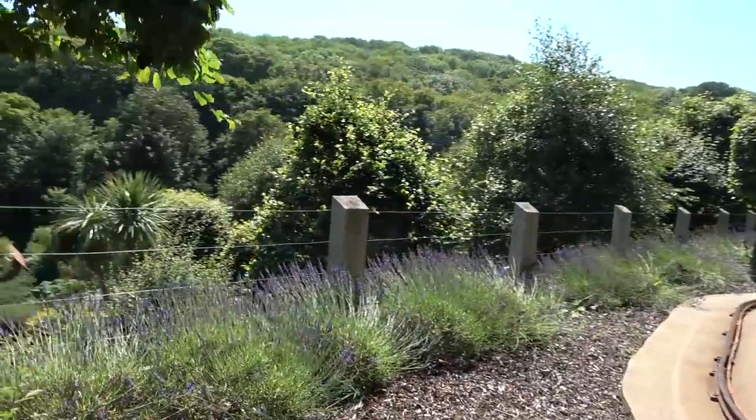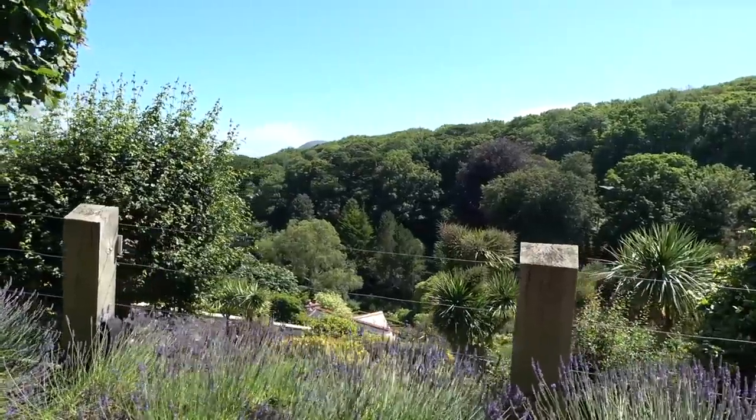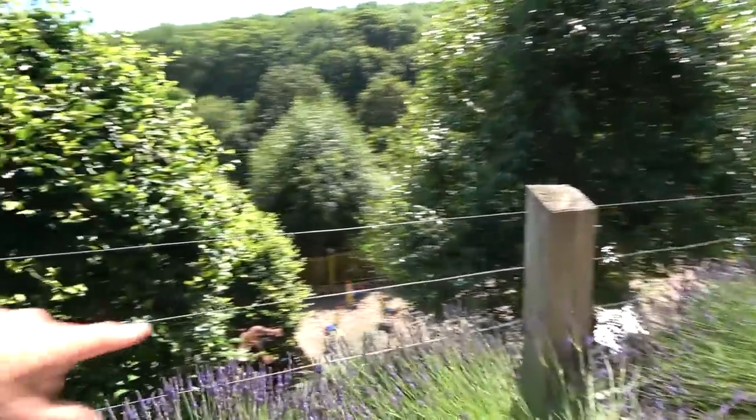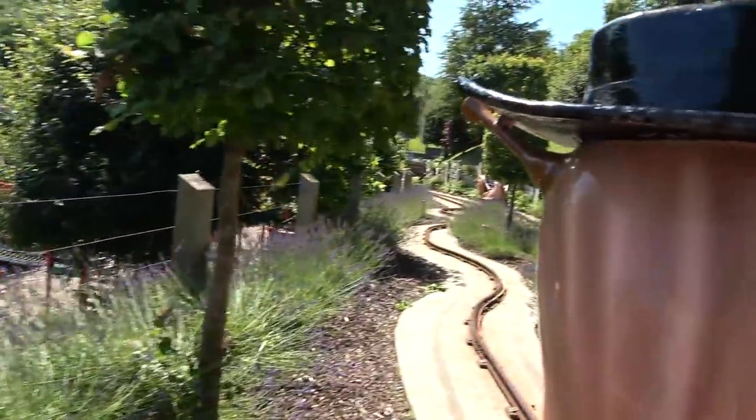Worth pointing out, it is quite a hilly park here. So if you are coming, and like I say, if you've got little ones or push chairs, there's going to be a lot of pushing. How you doing? You all right? There's going to be a lot of pushing that you've got to do to come up all these different hills. Got some fans on the ride, love it.